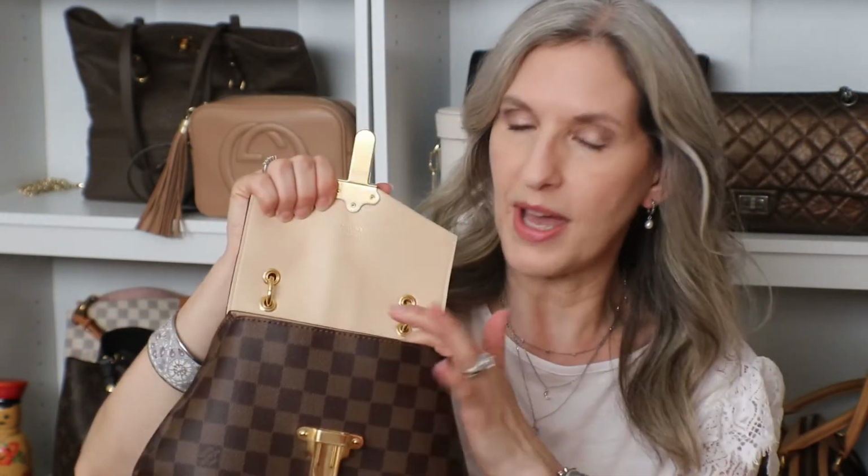My Clapton from Louis Vuitton also has this kind of push lock clasp here with it that can sometimes be a little bit annoying. Now this is a small bag, so typically when I'm carrying it, it is pretty full. And so I don't struggle too badly with this one. If it's full, it's better. But if it's not as full, sometimes it can be difficult. So this one is not really a culprit, to be honest with you.